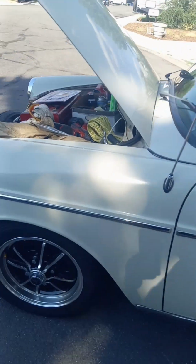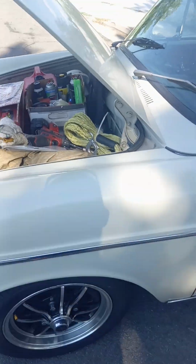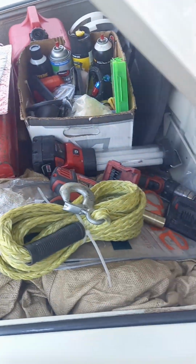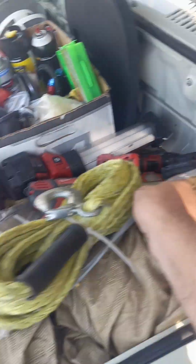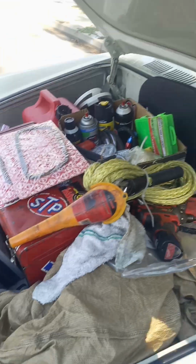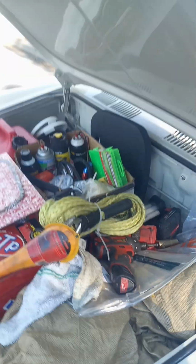All right. Tow strap. I don't know if you saw that. You'd be surprised, just in case. Never know. I don't know if there's anything else over here. I think this is just all car cover and rags. Oh, yeah, I've got to go back.